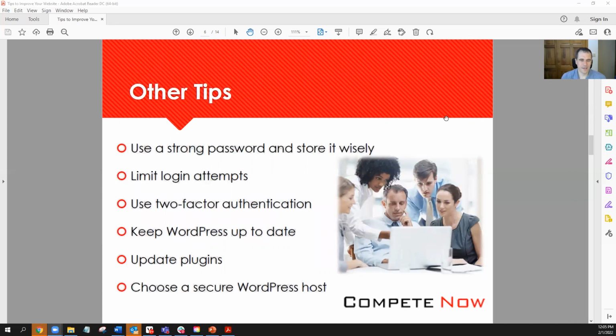All right. Some other basic tips to incorporate with your WordPress website that you own or that you're managing for your clients. This is a very basic one, but using a strong password and then storing it either in a password vault or written down somewhere. Even that could possibly be a security risk if somebody manages to get in your office and find the password, but that's usually less likely to happen than somebody finding it on the internet. But yeah, use a strong password, even update it from time to time.